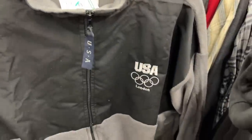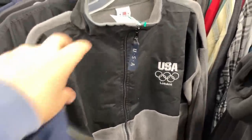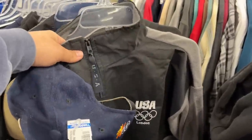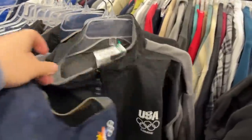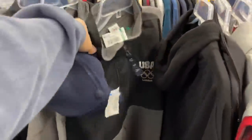Speaking of the Olympics, check this out. USA London for $7.99. It's kind of like a North Face style little fleece. This is really cool. Of all of the opening ceremonies, I haven't watched a ton of them, but that one was the coolest. I think this is the one where David Beckham rode in on a boat or something like that. $7.99, my size. That is pretty dang cool. Yeah, that was. Oh, that is pretty cool. A little Olympic finds right there.